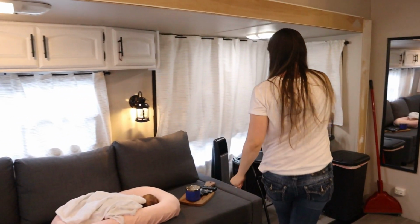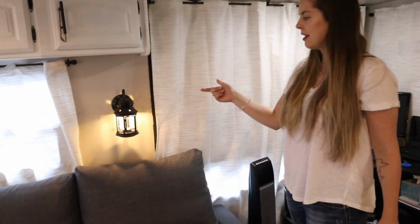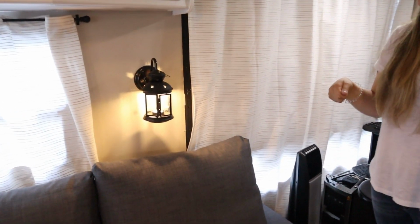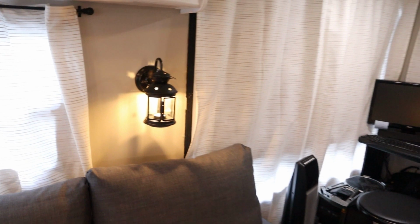Okay. And then we did share this previously. Tim had made this light. We got this from IKEA, and it was just a candle tea lamp, and he wired it so it could be a little reading light over here for us, so that's pretty cool.